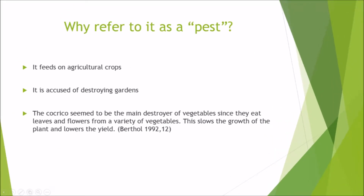Now, why do people refer to them as a pest? It feeds on agricultural crops and is accused of destroying gardens. The coquelicot seems to be the main destroyer of vegetables since they eat leaves and flowers from a variety of vegetables. This slows the growth of the plants and lowers the yield.